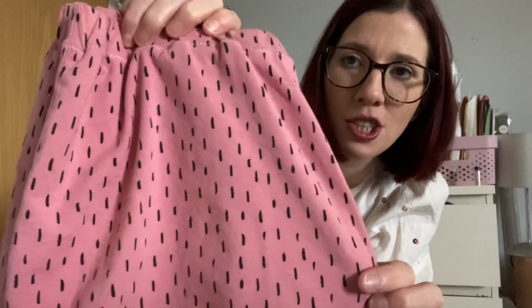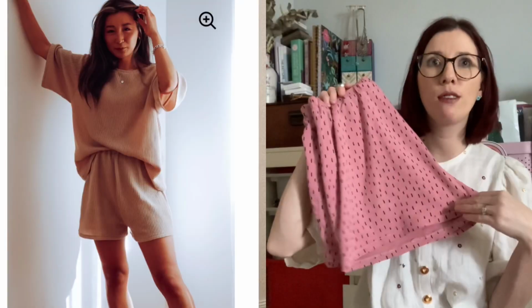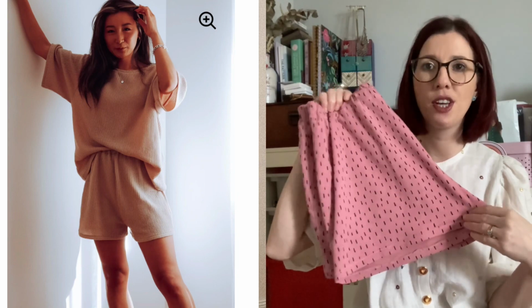And in my February makes I will go into more detail about this make. But it's this gorgeous cotton jersey fabric in like a blush pink, and it's got all these dashes all over it. So I turned it into the Lara loungewear by Swim Style Patterns. I'll put in some line drawings of what it looks like.